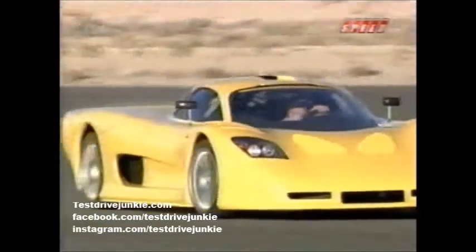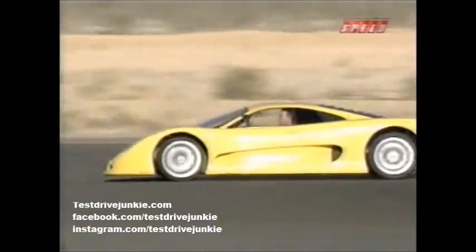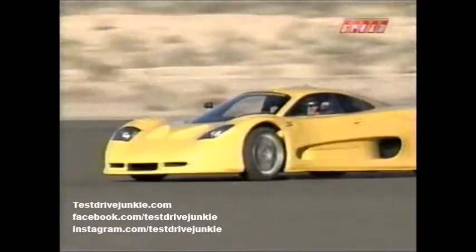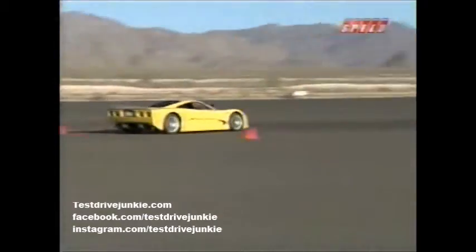This is the standout automobile in this test. It's not for everybody. It's tremendously expensive. It's very fast. It's not like a regular automobile in any way. I mean, if somebody could go out and buy an F-16 and own it and fly it, that's what this is in terms of automobiles.